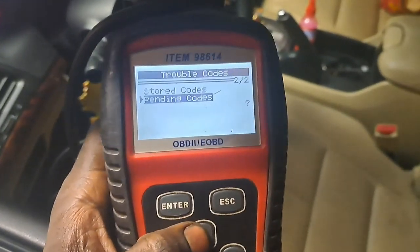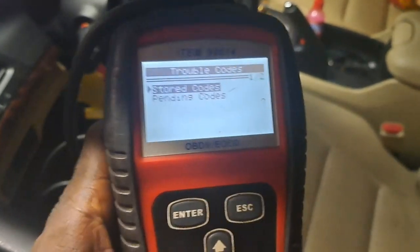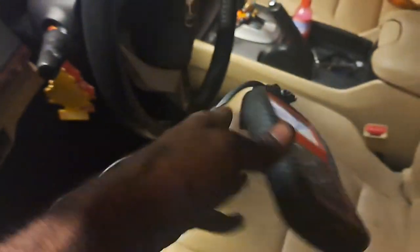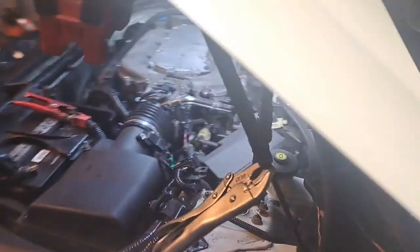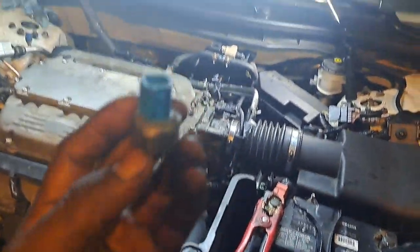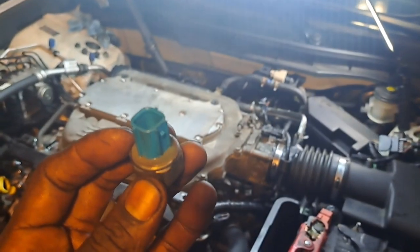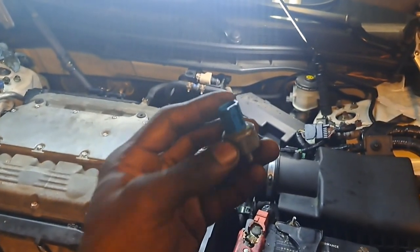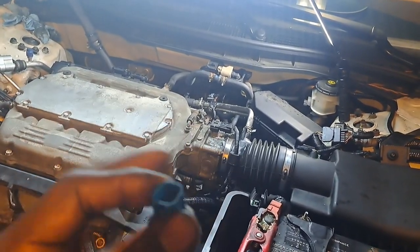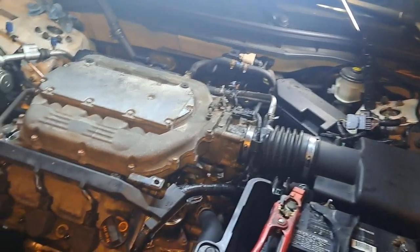All right, it's been about 10 minutes later and there are no more pending codes, no more stored codes. Everything's running normal. What it was, the pressure switch. So this was a pre-existing issue, I can guarantee you. The pressure switch on the rear bank was defective. I just swapped that out. That's what Identifix said, it was the pressure switch. I didn't pull up any PID data. It was quick and easy. I just swapped it out and it worked.